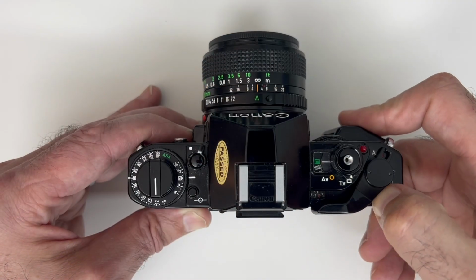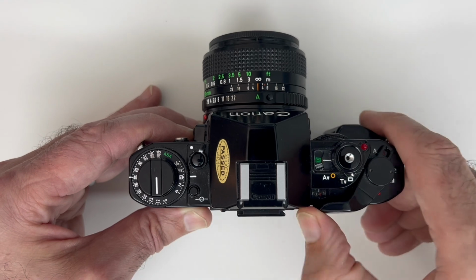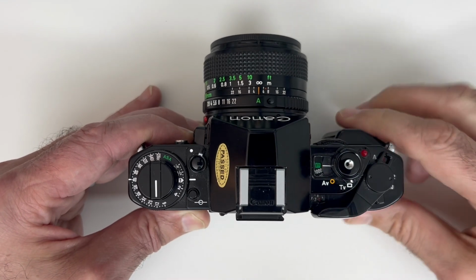Other features that are different. The A1 will do multi-exposure. And you don't have that available on the AE-1 program. The way you do that is just a little tiny nub right here next to the cocking lever. And you use your thumbnail and you sort of poke that in. And there, you can now cock the shutter again and take another shot. And it won't advance the film.